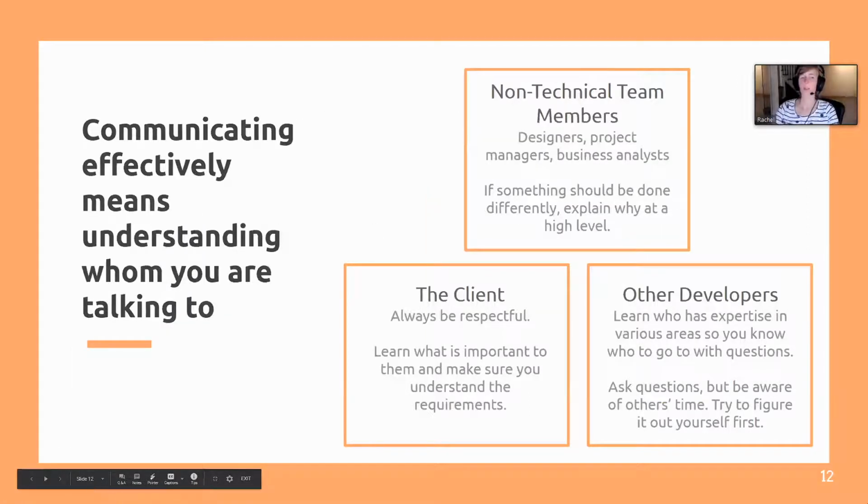Yeah, so another really important soft skill is communication and understanding who you're going to be talking to. So generally as a student, you pretty much only talk with other developers, whether it's your teacher or your classmates, but other people who are deep into coding along with you. But when you get onto a team at a job, there's probably going to be a lot of non-technical team members as well as developers. So these are people like designers, project managers, business analysts who are crucial to getting the project that you're working on done, but who don't have that deep coding knowledge like you do.